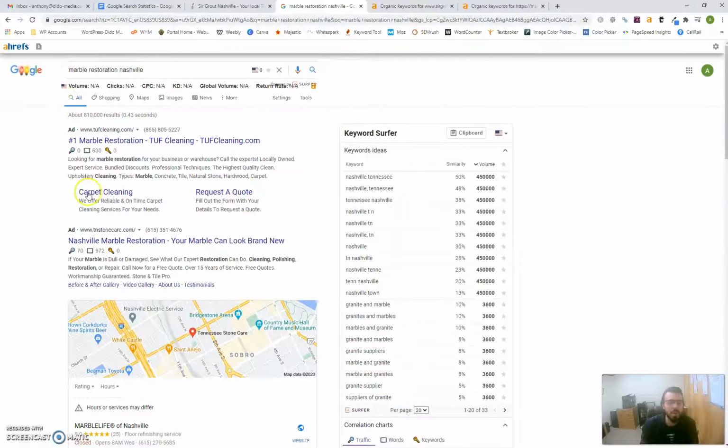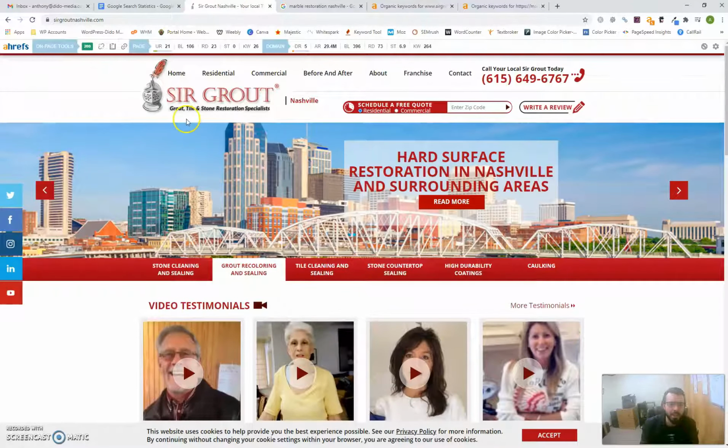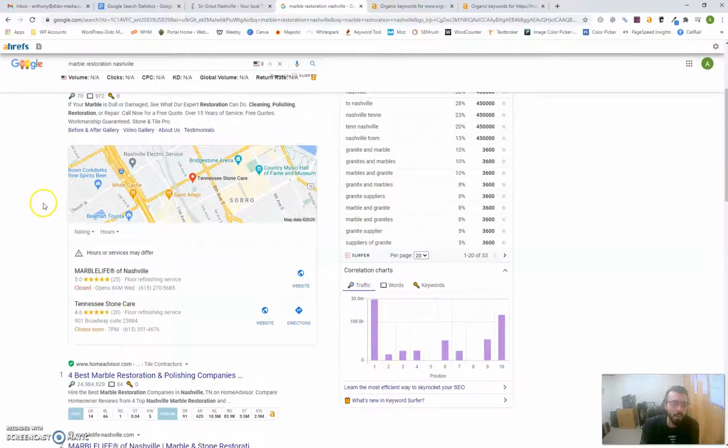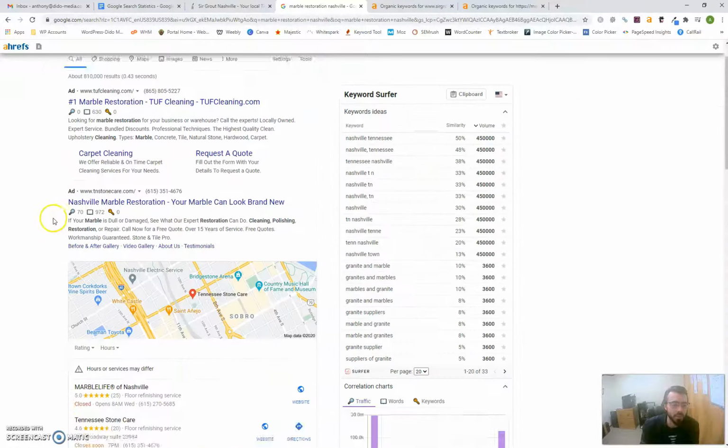So you guys are going pretty well in regards to the grout and tile restoration searches on the internet. There's not a whole lot for them in general in the area. Online anyways. Obviously they're needed. There's companies that are doing it, but I couldn't find high search volume like I usually can with other services. But the marble restoration is definitely the one that you guys don't populate the most for, and you could probably drive more business from online.